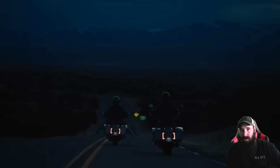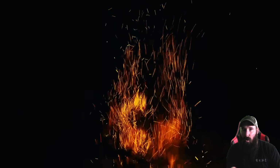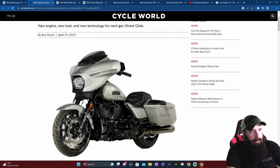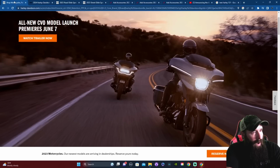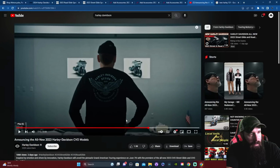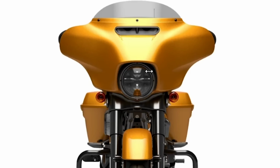Let's look at the similarities. We're not going to talk about everything. This is based on aesthetics pretty much only, okay? So we have the best picture, I think, from Cycle World, okay? They're the ones that actually, as far as I know, broke this first from a patent or a filing in Australia or something like that, okay? But I want to use this picture, and I want to use this picture, and maybe even still shots of the video. Actually, we definitely want to do that too.